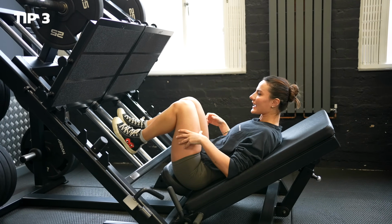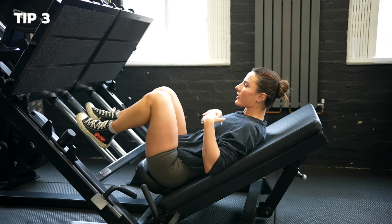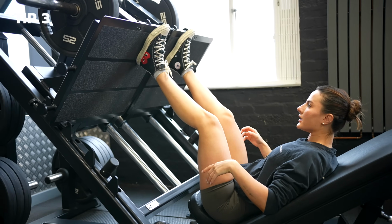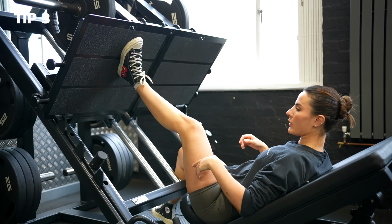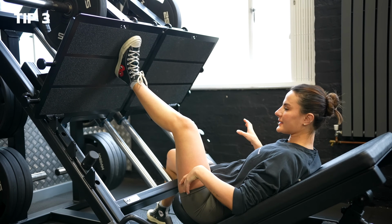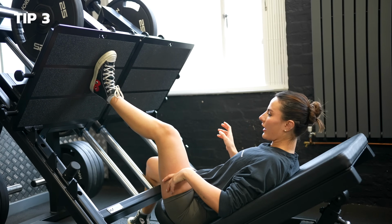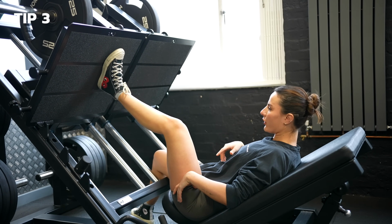Okay, the next tip has got to do with the leg press. Now, there are variations of ways you can do the leg press. Double leg, high, medium, low, single leg, same, high, medium, low, whatever. But this tip applies to any type of stance that you do. And it's the tip that I wish I knew sooner and I now apply going forward.